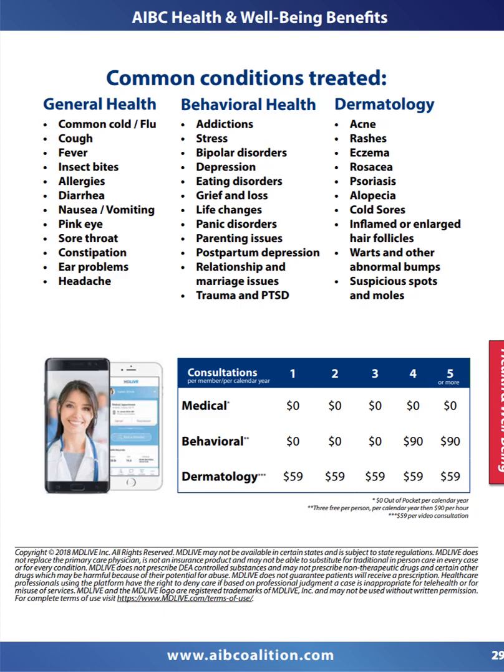And if you remember, Secure Advantage does not provide reproductive services or maternity. It does not provide benefits for drug rehabilitation services or mental health services. MD Live does. So each person gets 3 free behavioral health visits through MD Live every year. If you want to meet more frequently than that, it's $90 an hour.